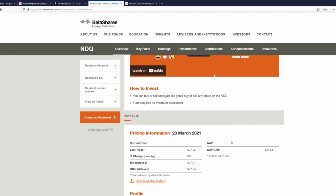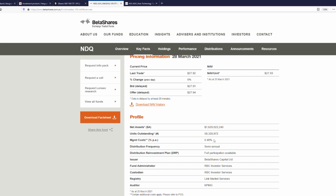Okay, last but not least, we'll find the fees. So the management fee for the NDQ is a little bit higher than the other ones at 0.48%. But like I said in my first video, index fund fees that are under 0.5% aren't very noticeable on your returns over the long term.